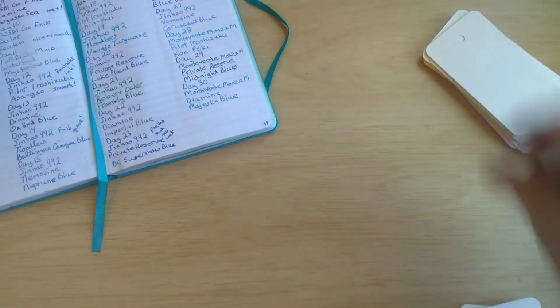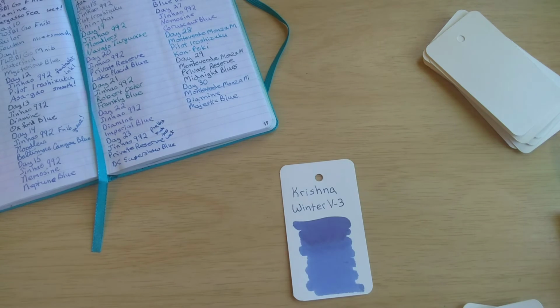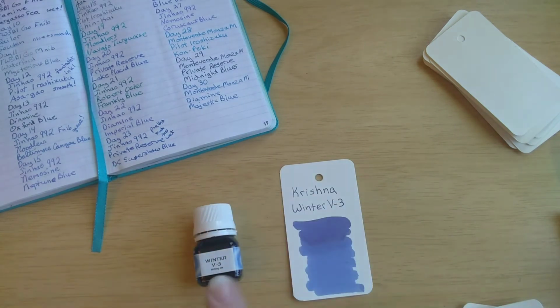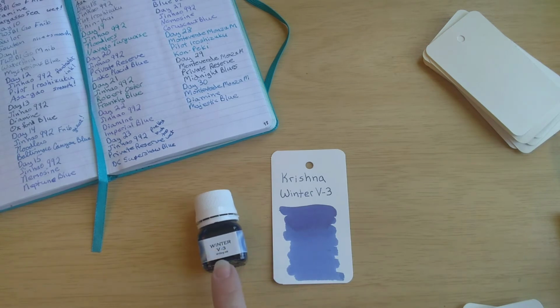All right, so next for day 16, we had Krishna Winter V3. And I bought this at the first and only pen show that I've been to, and that was the Baltimore Pen Show. And gosh, I'm trying to remember which store it was at. I think it might have been Van Ness. And they had a ton of these.